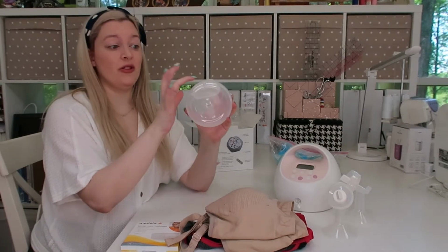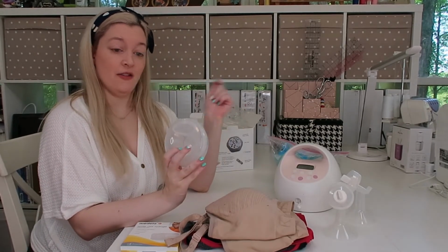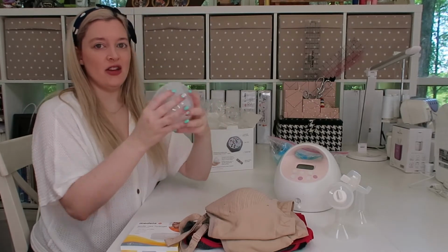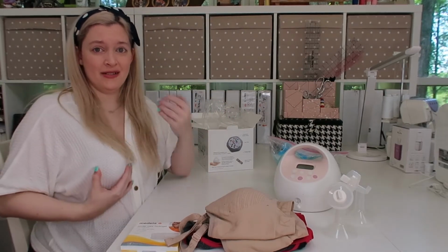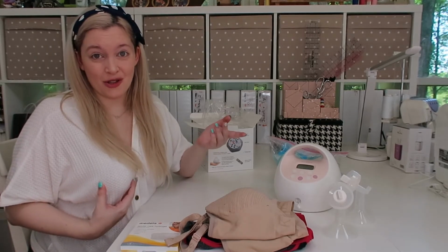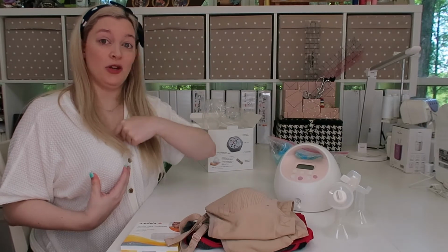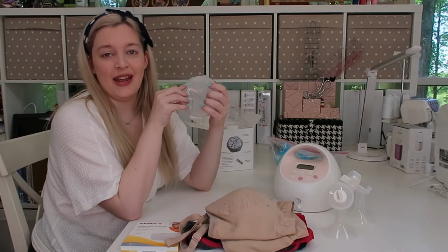So you line up the arrow with the hole at the top. If you are using the Spectra, you have tubing, and you can literally put the tubing in the top of this tiny little hole here, and then you just stick this whole thing in your bra. Now you do kind of look like Dolly Parton for a little bit, but all that people can see are tubes going into your bra while you are pumping. I love having some sort of hands-free cups.